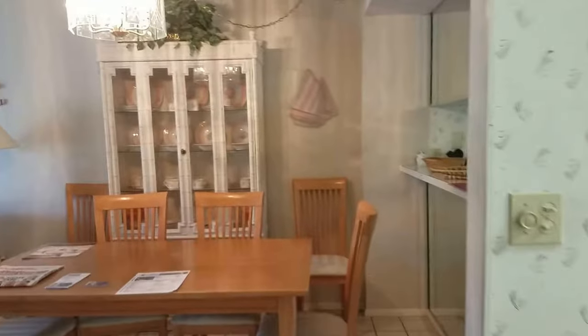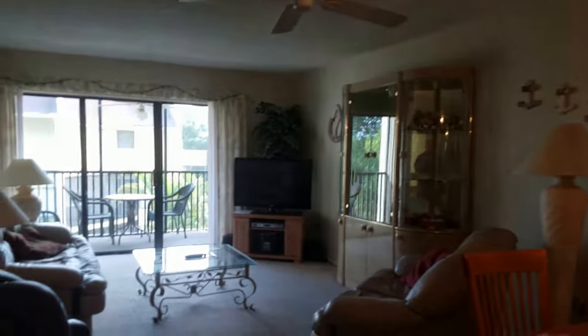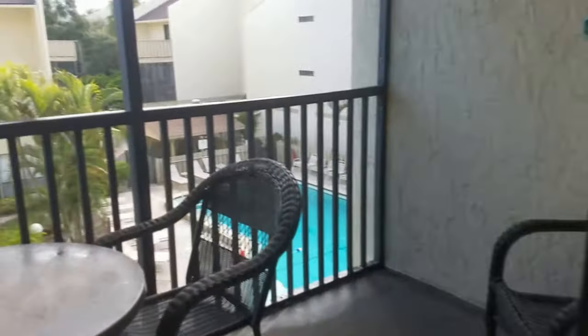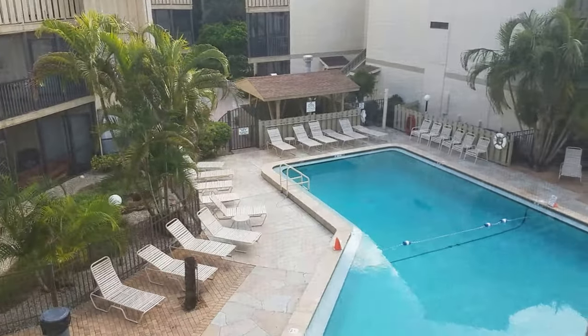We walk in, I'm gonna start over here, take a look at the living space. Popcorn ceilings, but that's okay. We do have some carpet there, tile ends at the dining area, kind of subdividing the room. Obviously, seasonal rentals here, you get about $1,400 a week. This is nice because it overlooks the pool. So we do have a bit of a pool view here, which is kind of fun. Watch the grandkids play down there.